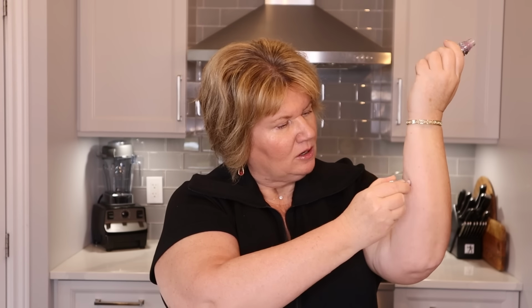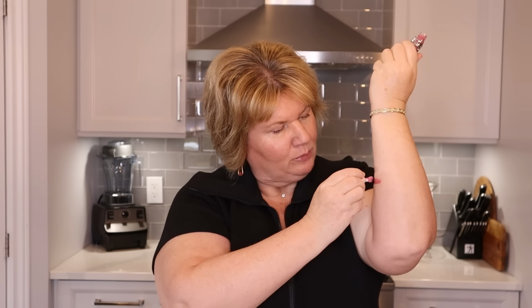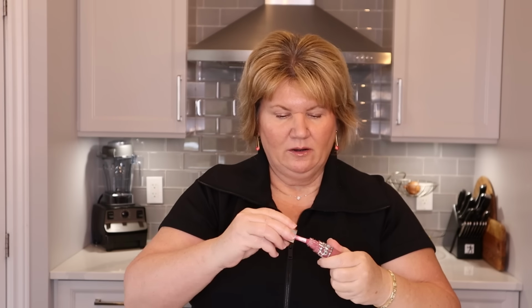It's not sticky. But I love just a sheer lip gloss for the springtime. I'll see if I can show you this on my arm. Oh gosh, it's so sheer. You can barely see it. And then I'll show you the darker one. Oh, the darker one is pretty. I might as well show you the lighter one now too.